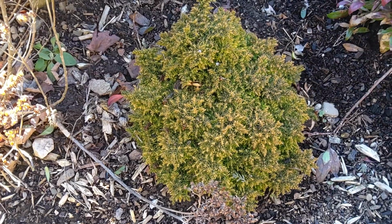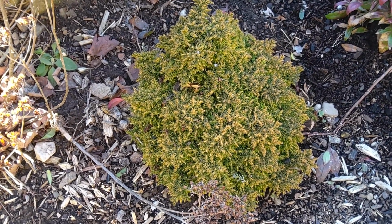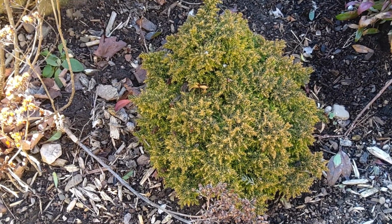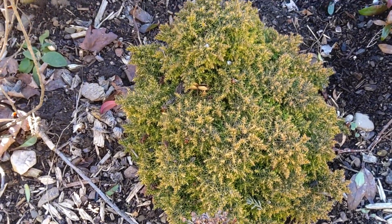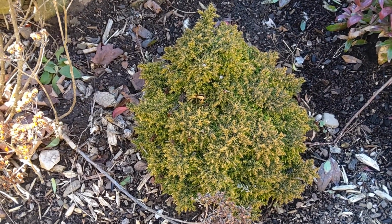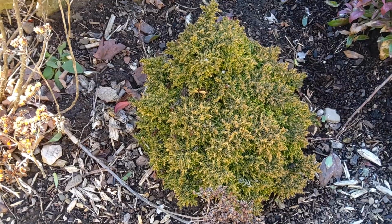This is another dwarf. I forget the name, and I guess it grows even smaller than the one I just showed you, and the foliage on this is even tighter. And I believe this does not get more than a foot. So it's a really small Cryptomeria. I'll try to find the names and post them.